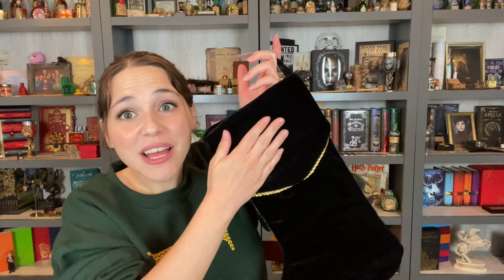And this is like that nice velvet material. You can tell this is high quality. I love this. Just like the backpack, guys. This box so far, killing it.